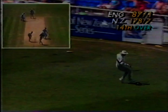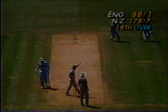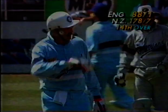Good-looking shot from Gooch, pushed away through mid-wicket, a long chase for Chris Harris. Nothing edgy, snicky or dangerous about that, was there? In fact, that outfield was rather faster than I thought. Well, or Gooch timed the ball rather better than we thought.